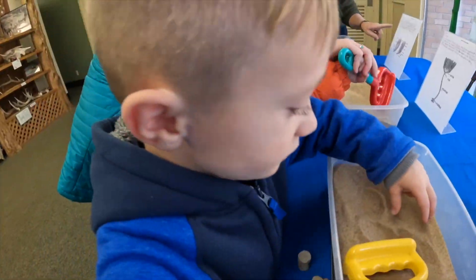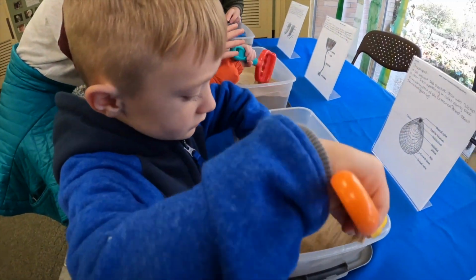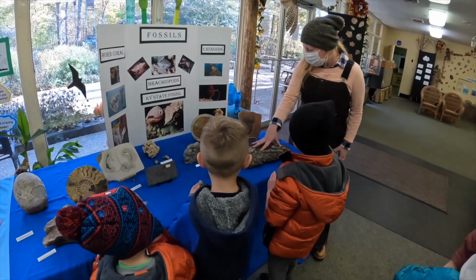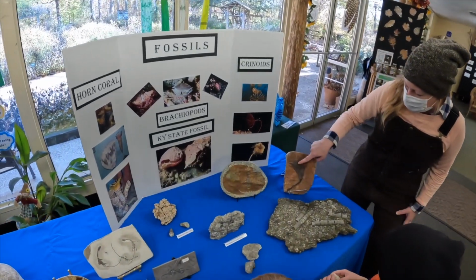Oh, okay, you wanna walk. Great way to be outside. It's a little chilly, it's like 40 degrees. But we are really enjoying being outside in nature, checking out these animals. And the kids have learned a lot. It's really cool. They got to dig for fossils in these boxes of sand. And so the people were explaining what fossils were, where they came from. The kids got to get up close and personal to an owl, which is really cool.